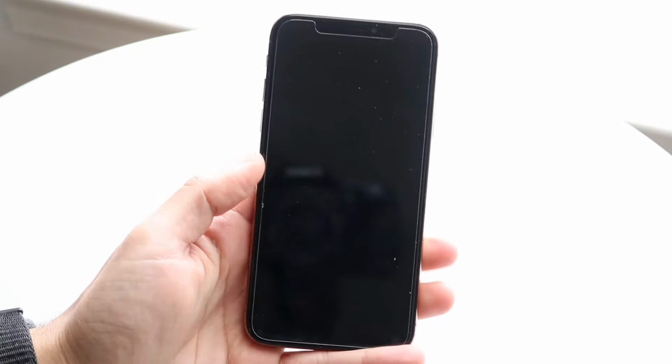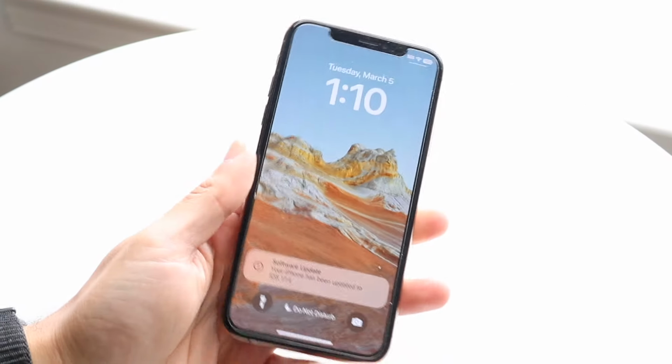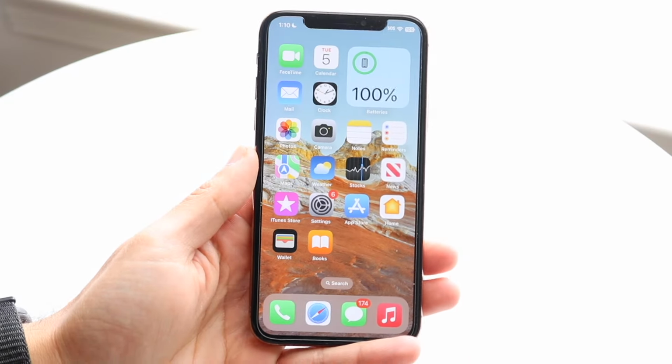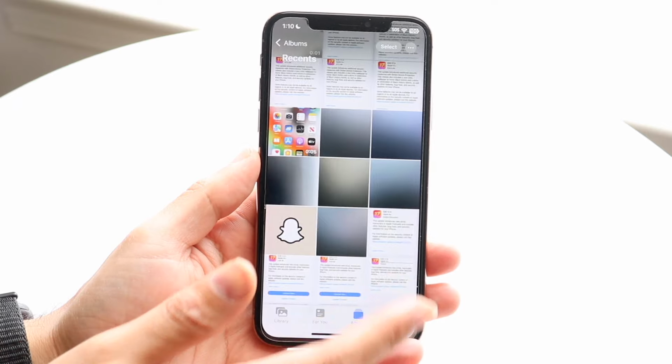So iOS 17.4 has just officially come out. Let's go and take a look at it on the iPhone XS and see if it's worth installing. Now, this was actually a pretty good update. I had the RC installed, and like all the other versions installed too.